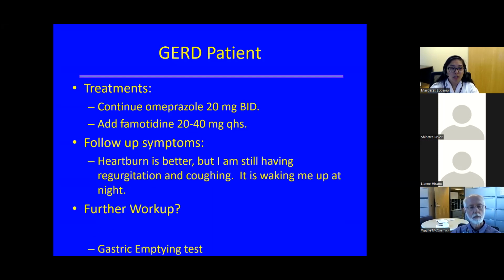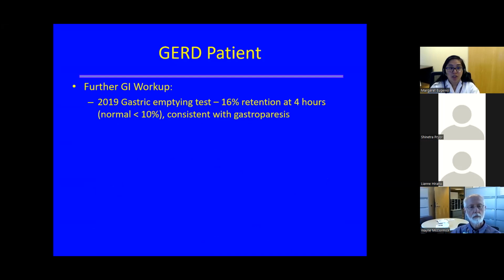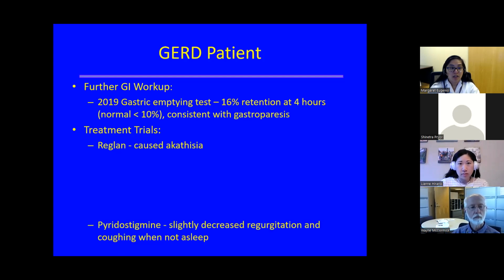Other workup I have to think about is, okay, maybe it's because she's having worsening reflux and this regurgitation at nighttime because her stomach isn't working or it's not moving as well. So we do get a gastric emptying test, and she does have gastroparesis. And then I do some trials of Reglan, but she had akathisia with that.